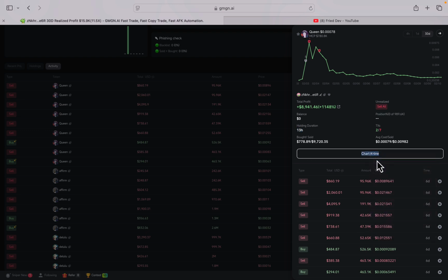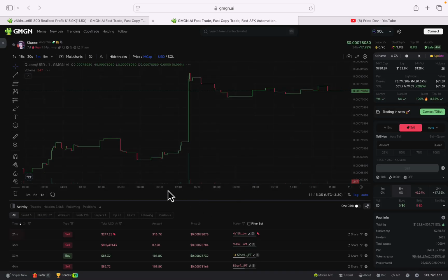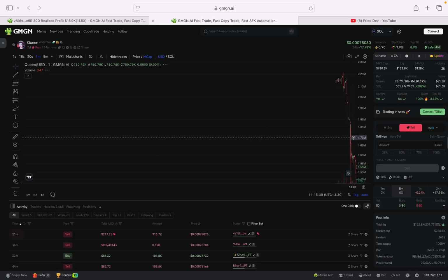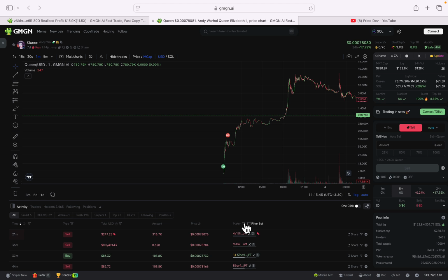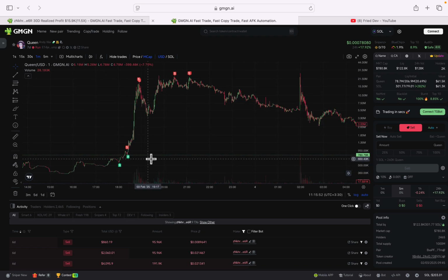Let's actually check this one to make sure he didn't bundle the supply and he wasn't part of the dev project. If this wallet is a trader, that's great. Let's see. Okay, on the maker, let me paste that. Oh my god, look at this.